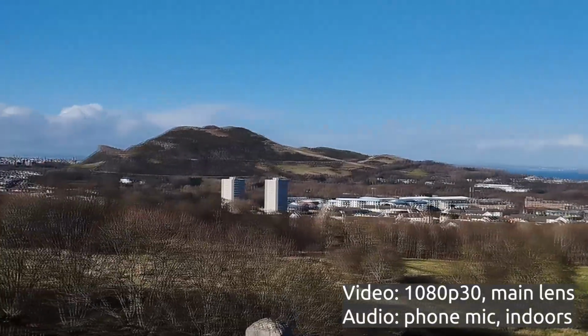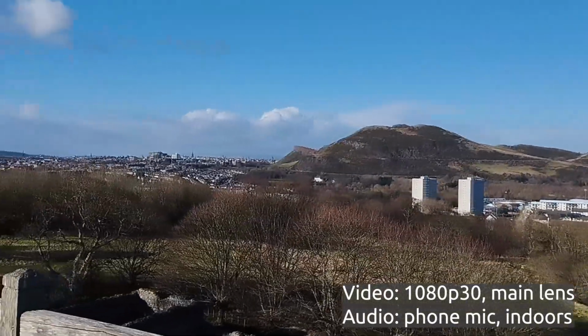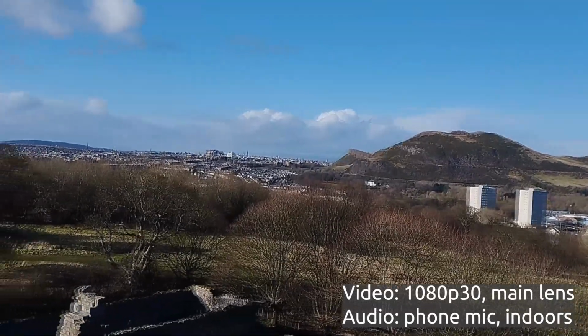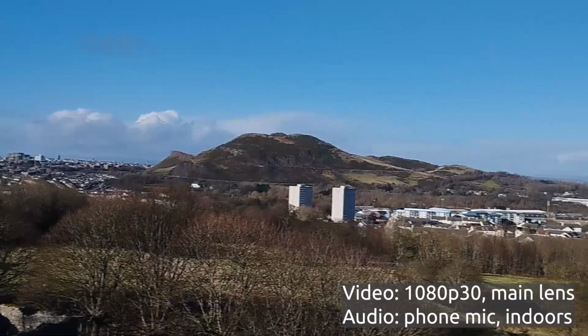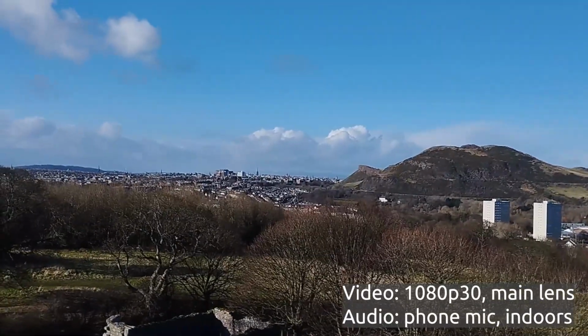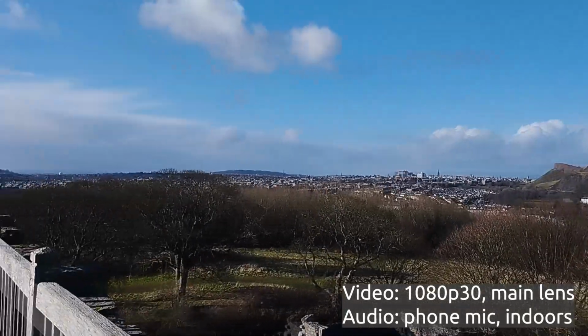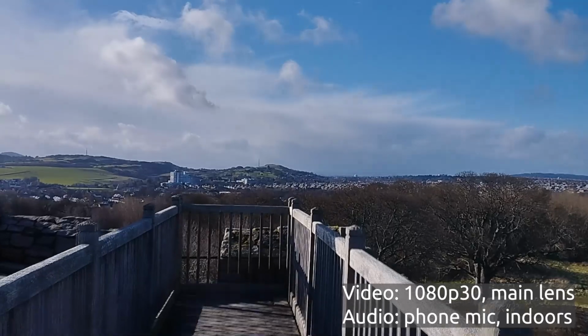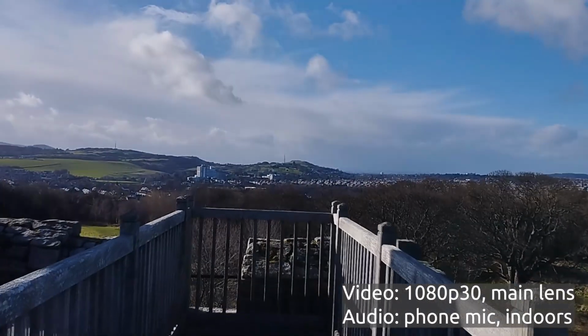As you could hear, the wind was getting really strong, so it's me back in the studio. What you're missing is me talking about the hills in front of me. The Arthur's Seat, which featured in some of our past videos, the Edinburgh Castle Hill, and the Pentlands in the background. But let me pause the image for a moment so you can see the detail in the video for yourself.